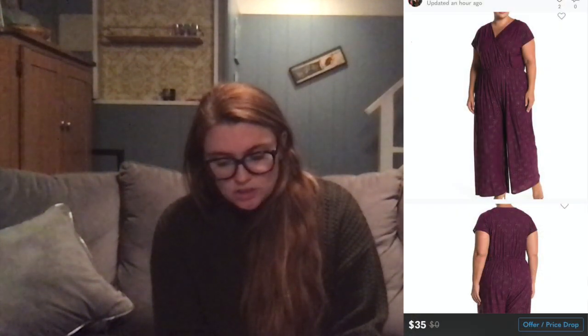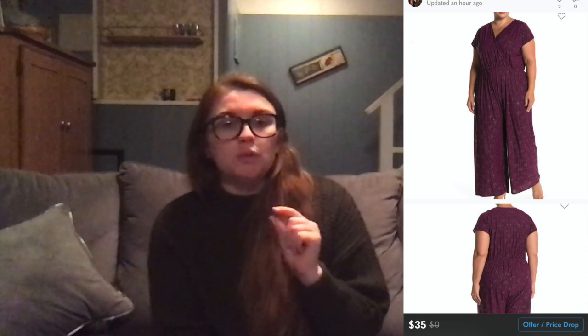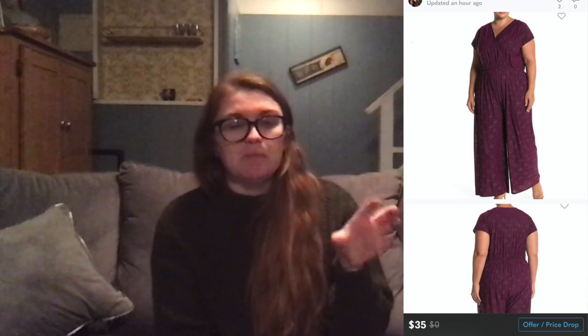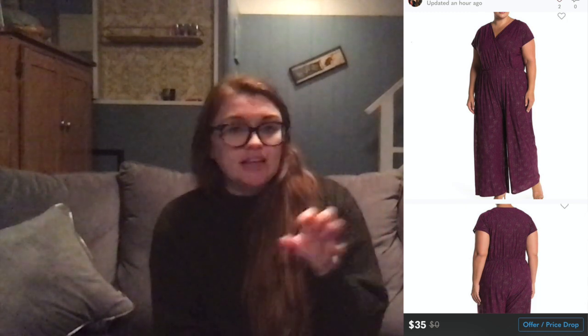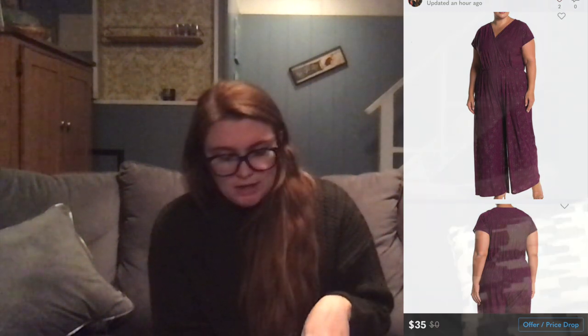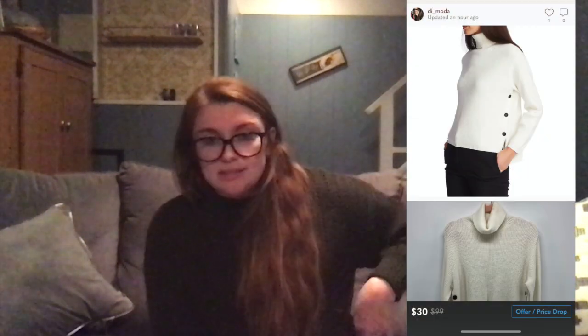This Westkey wine metallic sequin jumpsuit. So the whole jumpsuit is purple, but then it has kind of a metallic-y purple throughout in swirls, and then it has these little studs throughout. Very cute. Would be great for a wedding, actually, especially this fall. There's a One State white waffle turtleneck with buttons down the sides.